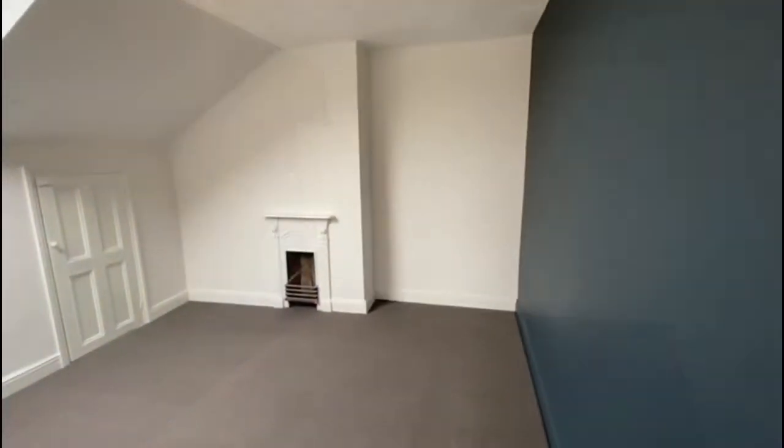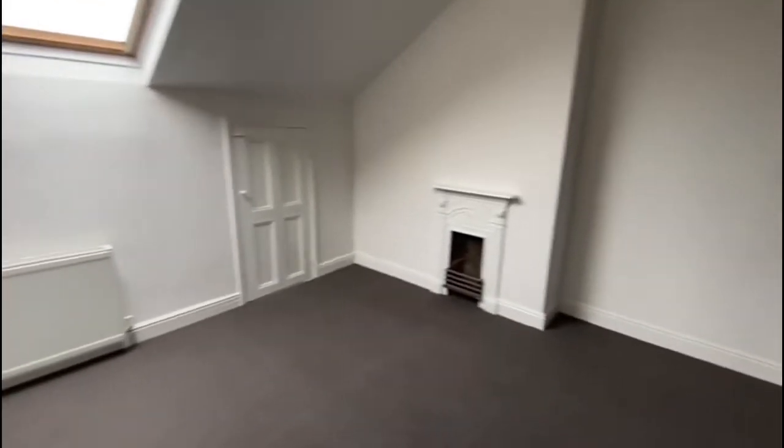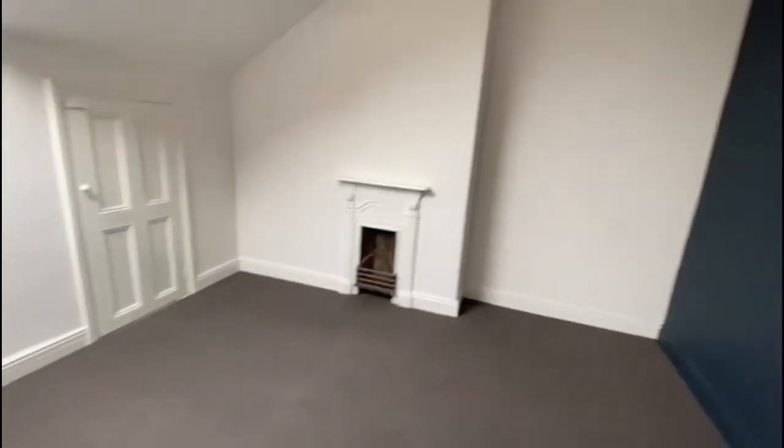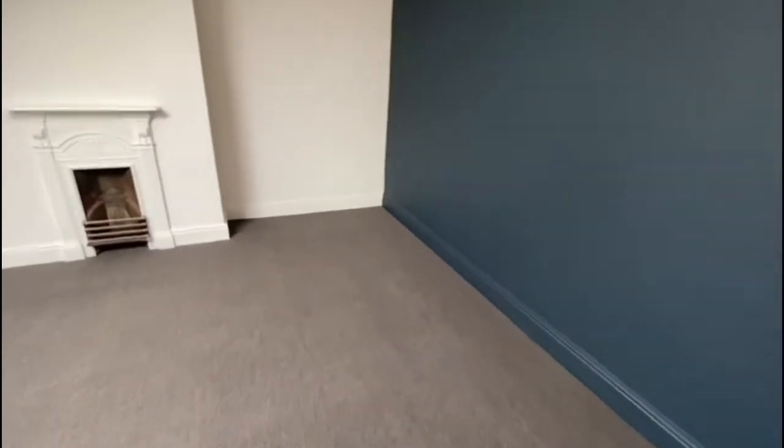So just on the second floor, another ginormous room. This is room number 3. Again, plenty of built-in storage, lovely cast iron fireplace. It has a blind already fitted. Feature fire doors which have been newly installed.